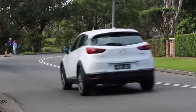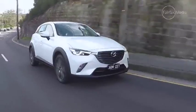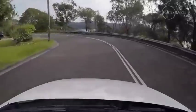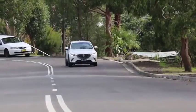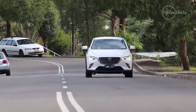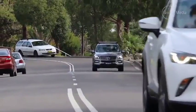Consumers are demanding more choice and they're demanding more SUVs. In many ways, it's easy to see why. As well as the look, they have the functionality that many people want and they're about the right size for driving around town. Although these small ones are pretty small. Not in the front, I've got plenty of room up here, but in the back it's pretty tight. So they're more for singles and couples rather than families searching for more space. And you can forget going off-road, that's not what the CX-3 is about. Sure, you can get a 4-wheel drive model, but it's more about going to the snow than going bush.